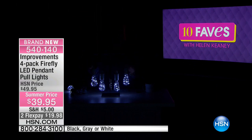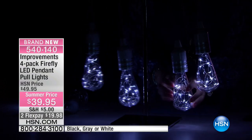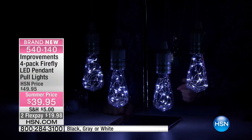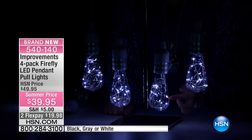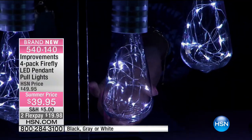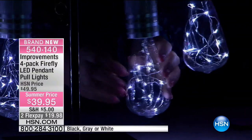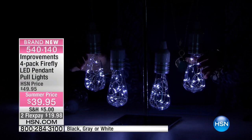We've got the lights down and you can see them. Now, you don't have to worry about the wind blowing and them touching because they're made of plastic. So it's not glass. These are completely indoor, outdoor. And we actually have something like this around holiday time, these kind of string lights that you decorate with. Well, we've taken this to a whole new level. It's that look of those decorative string lights inside this giant what looks like a bulb. It's actually plastic. And you get 4 of them for $39.95.